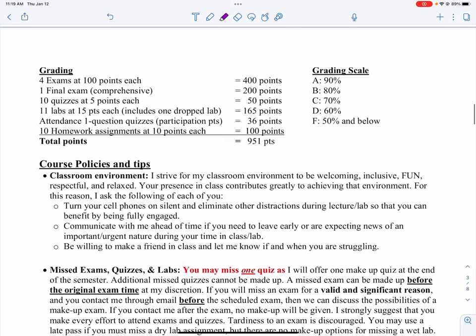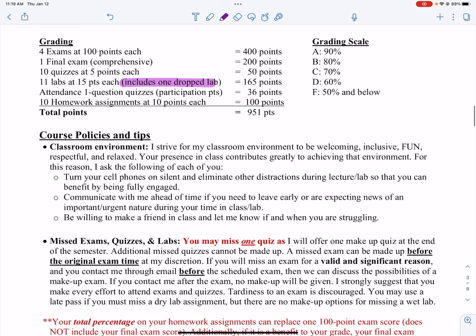I want to point out one thing, that we're going to do 11 labs. Each lab is 15 points, but I do drop one lab. Okay, so I'll talk about this later with attendance and what happens if you miss a lab or something like that. But I'll go ahead and drop one. So if you miss one lab, then know that it won't be held against you. Blackboard is already set up to do that, so it'll automatically start from the get-go having that factored in.